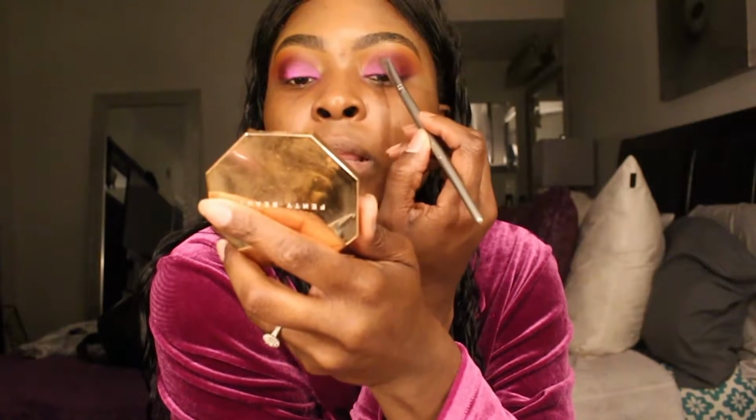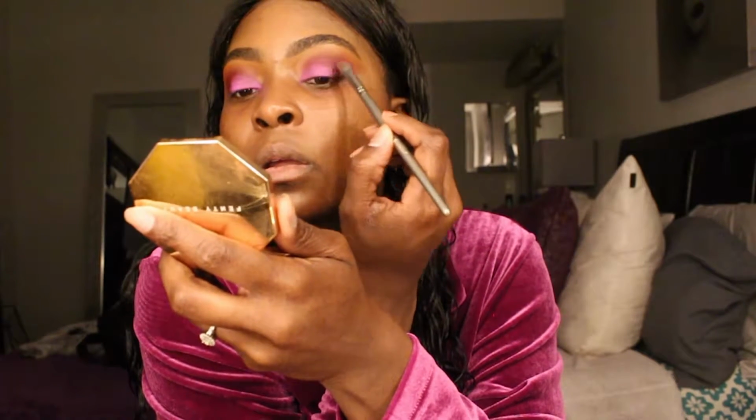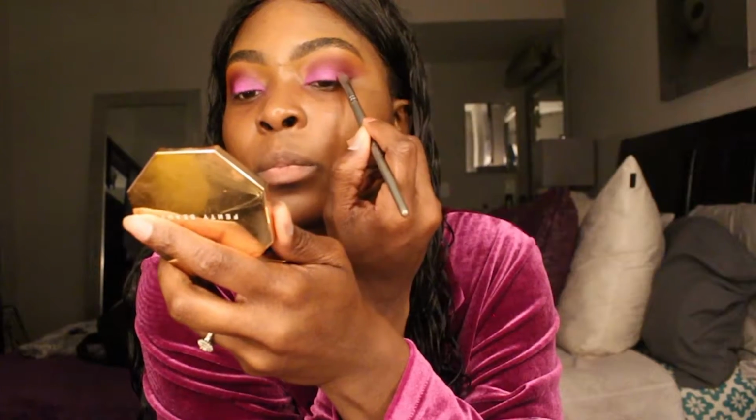I'm just kind of patting that in. Her shadows, a little bit goes a long way, so definitely start with a little and then add more to your brush if needed. Cute. I'm just going to take the Stay True shade that I was using, put a little bit on my brush just to kind of blend that.